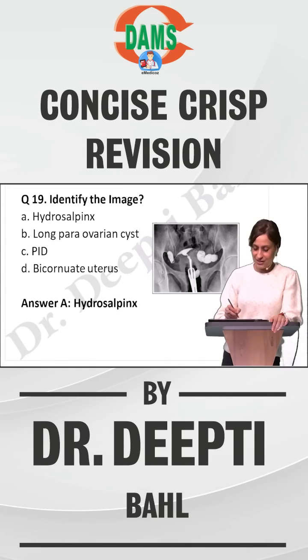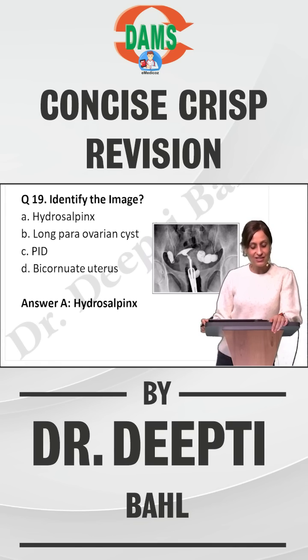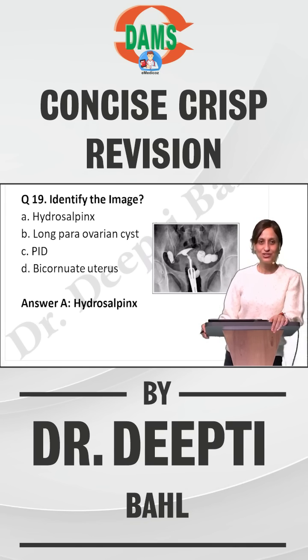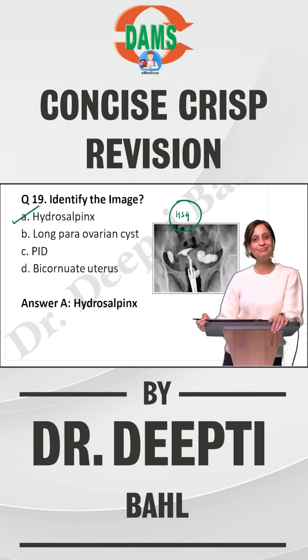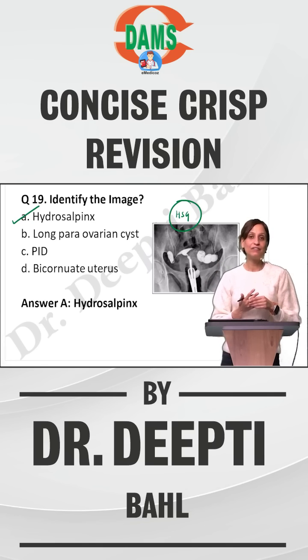Let's look at this. So, can you tell me what is the answer here? Yes, so this is a bilateral hydrosalpinx. So, the modality is HSG, and you are seeing grossly distended bilateral fallopian tubes with distal obstruction. So, this is a bilateral hydrosalpinx.